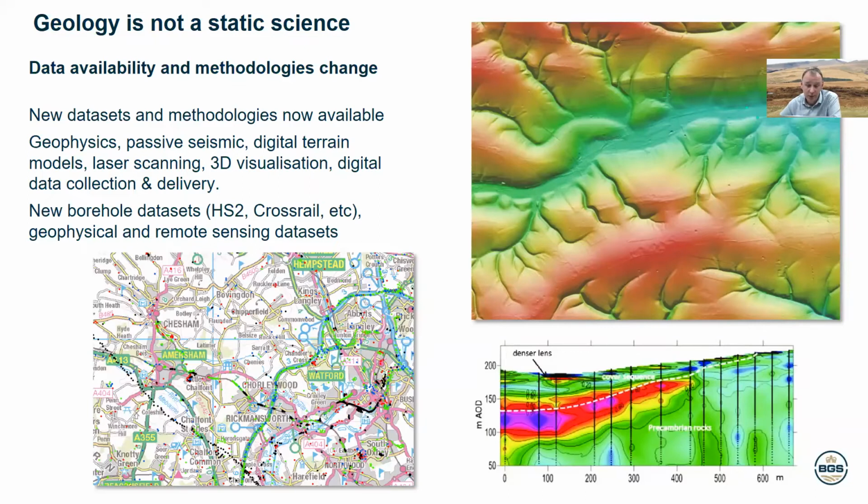But also data availability and methods change. We've now got new data sets and methodologies that the original geological surveyors 100 years ago would have only dreamt of. So if you had a geological map that was produced back in 1910, for example, the Hartford sheet, it was done before air photographs were widely available. Just about the time before the Wright brothers took off. But now, of course, we've got satellite data, we've got LIDAR, we've got lots of other different data sets, geophysics, lots of new borehole data sets. So, for example, whenever you get a major road scheme, you get the boreholes associated with that, and lots of different geophysical techniques. So that can help us hugely in making a geological map.